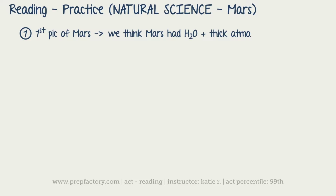Now again, whenever you guys are doing these, you're allowed to abbreviate as much as possible. You don't have very much room. Smiley faces, arrows, any of that kind of stuff is fine. I'm actually abbreviating less than I normally would because I want you guys to actually be able to read what I'm saying. So the idea is we have our first look at Mars, and that leads us to think that Mars had water and a thick atmosphere. So there are our three little points.